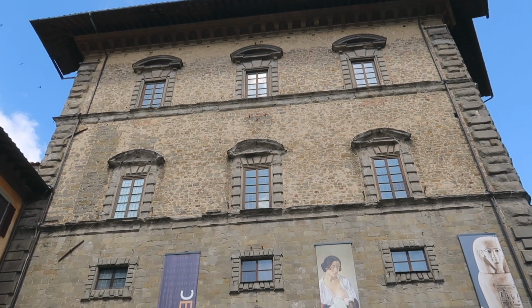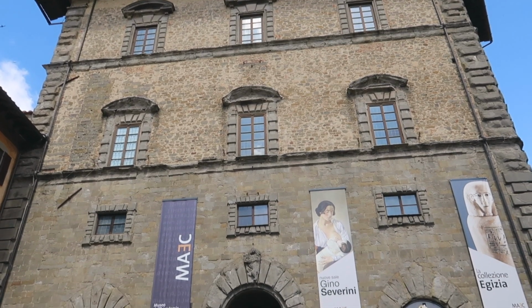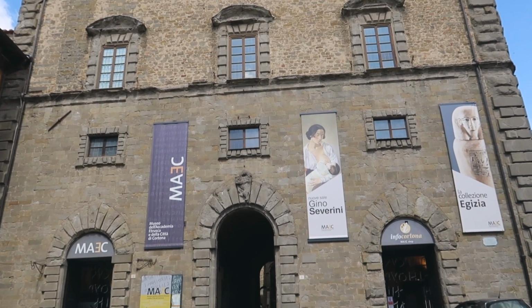Piazza Signorelli, you have the Etruscan Museum right there, and it displays artifacts from Etruscan times, Roman times, Egyptian civilization, as well as artifacts from the medieval and Renaissance times. Okay, hopefully you can hear me better.